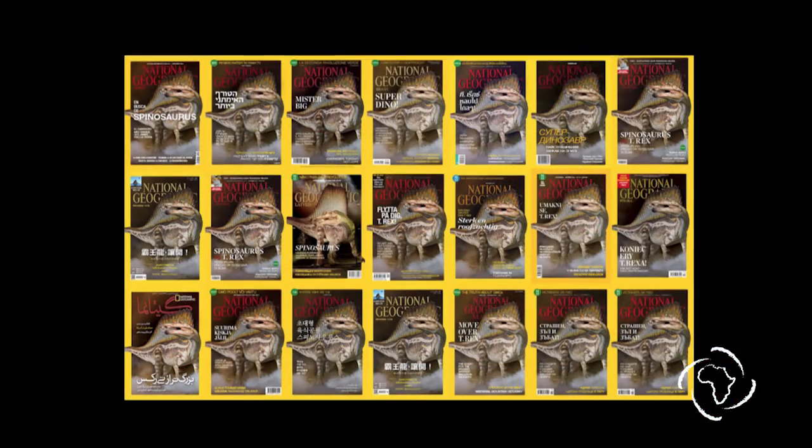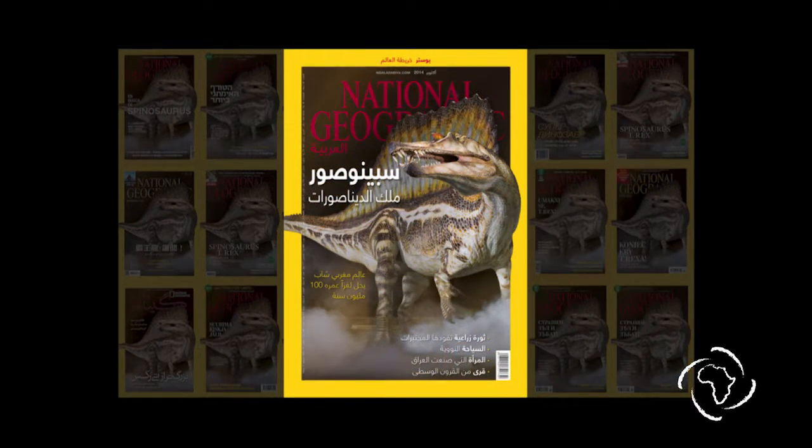The other thing I care very deeply about is scientific literacy. I'm trying to get people, especially young people in North Africa, interested in science and exploration. These are covers from international editions of the National Geographic magazine, different language editions. And you can see our sail-back dinosaurs on pretty much every single cover. I'll just pick one. This is the Arabic language edition. So this is one way of getting the story out there to this part of the world. We're also using documentaries and online content. And of course, as I said, this is not just about getting people excited about paleontology, it is about getting them excited about science and exploration in general.